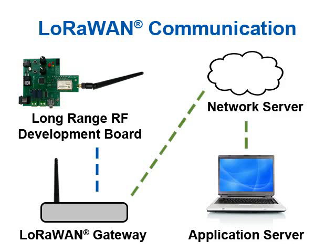The development kit can be used to develop and test end devices for a LoRaWAN implementation, using the provided RN2903 and LoRaWAN driver. Testing the LoRaWAN end device will require at minimum an external LoRaWAN gateway, which is not provided with the long-range RF development kit.